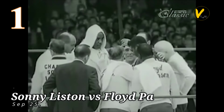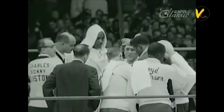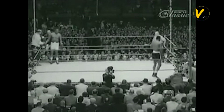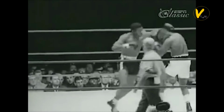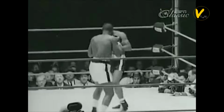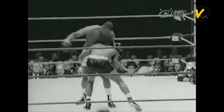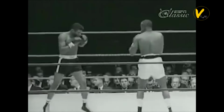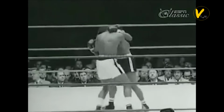Number 1. Sonny Liston versus Floyd Patterson 1. On September 25, 1962, Liston beat defending WBA, NYSAC, and the ring heavyweight titles Floyd Patterson by knockout at 2:06 in round 1 of 15. Patterson's plan is to get inside Liston's long jab and work on the challenger's body. Liston's heavy jabs bother Patterson.